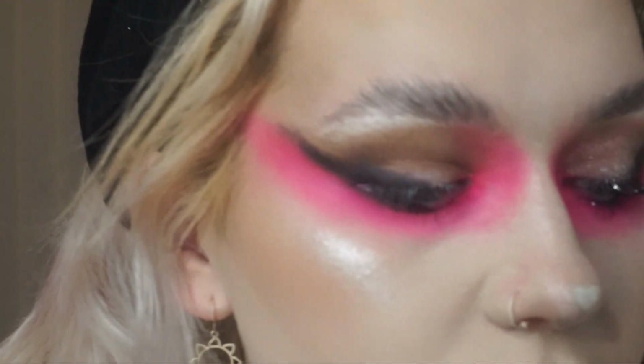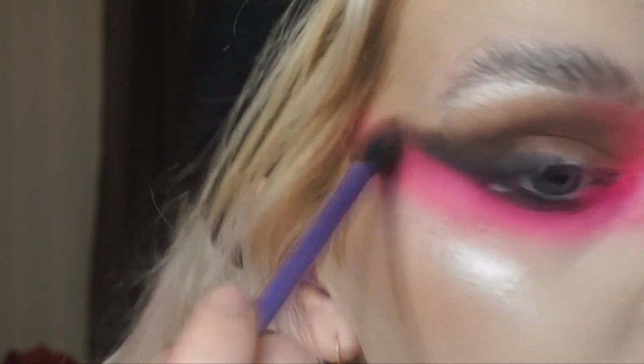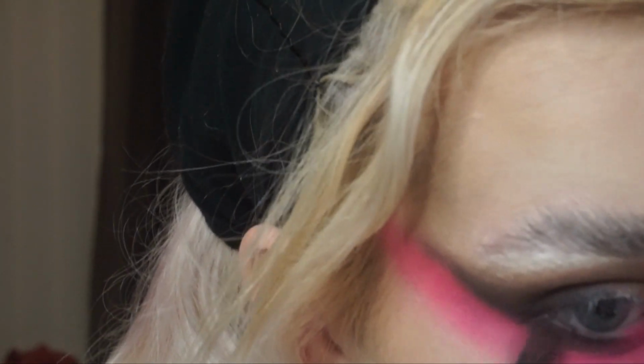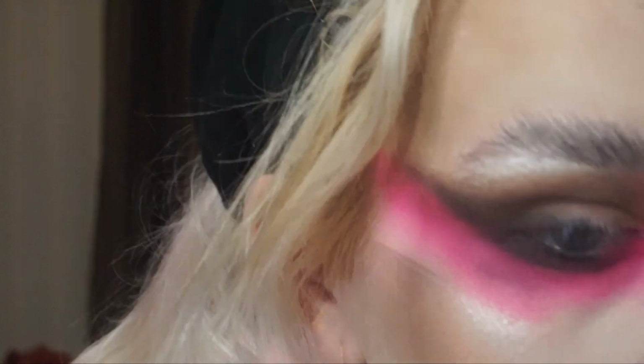And then to blend this line into my crease, I'm going to go with this dark brown, which is called Lava Rock. And then I'm going to go back into the brush that the shade was on and just buff it out. I'm going to keep blending this black out. And then going in with the pink, blending it out again.